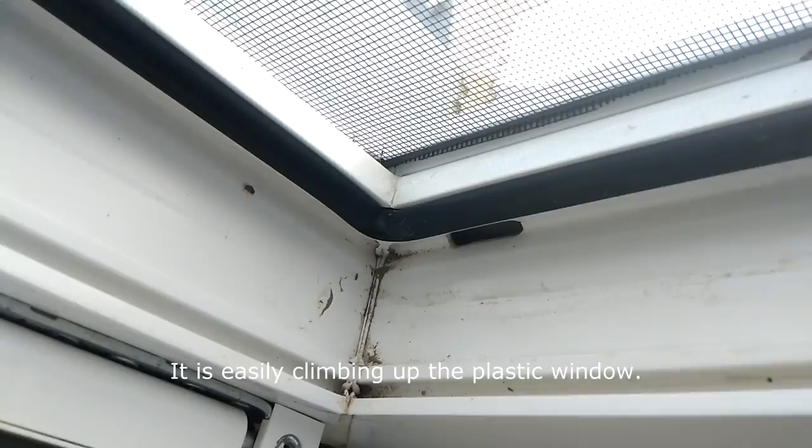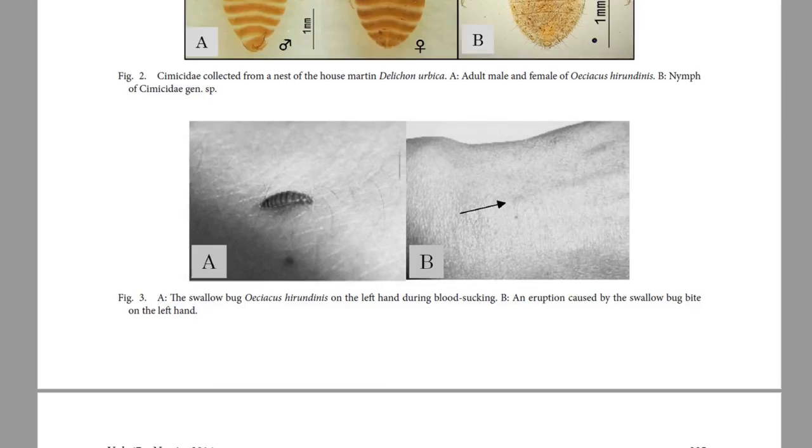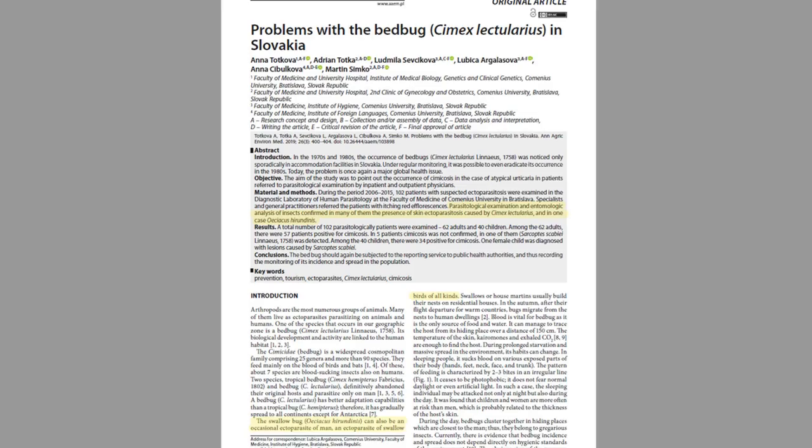Another question is whether they will bite a human. After all, these are swallow bugs, not human bugs. Actually, it is not a question. They will. Their bites on humans are described in many articles, and scientists from Japan even show the bug bites a person and mark what remains on the skin after this bite. And even the description of Cimicosis, a skin reaction to bed bug bites, lists the swallow bugs as the causative agents in addition to the common bed bugs.